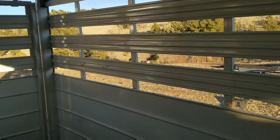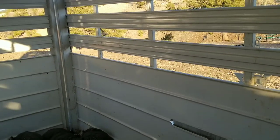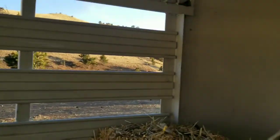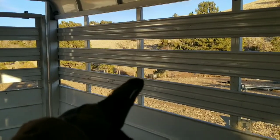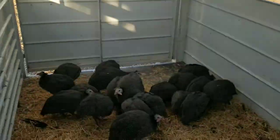Because for those of you that don't know, guineas and roosters tend to fight every once in a while for dominance and for territory. So since all the chickens stay by the pig pen, I'm going to drop all the guineas up at the top of the pond, and hopefully they go up to the woods there and make themselves at home.